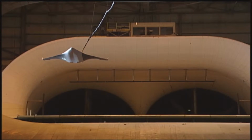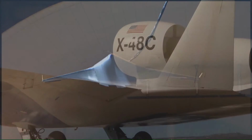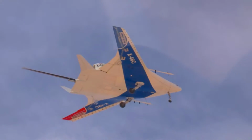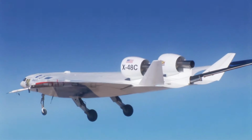After the wind tunnel validation, the next step for some engineers is to test an aircraft's flight characteristics even further by building small-scale models that can be flown remotely in a real-world environment. Often the data they glean can be a game changer for these new designs.